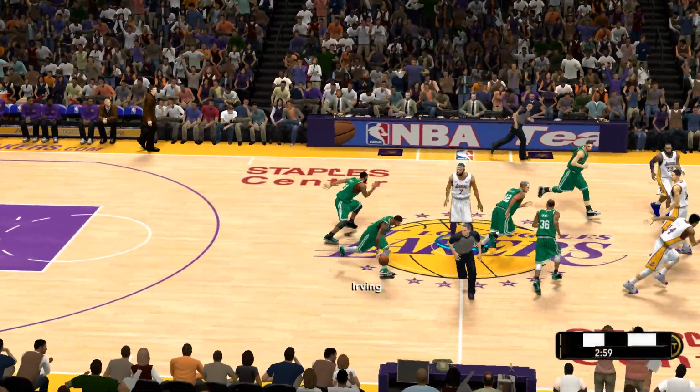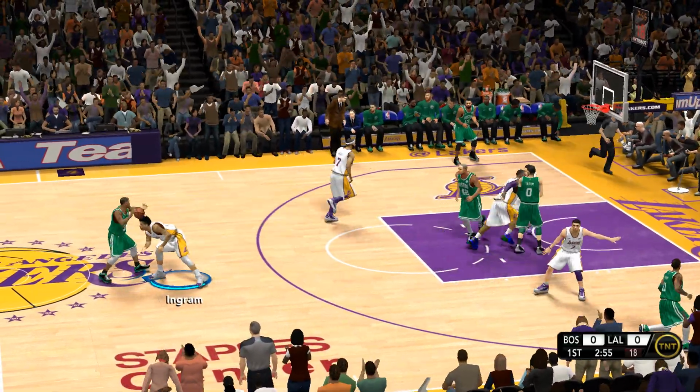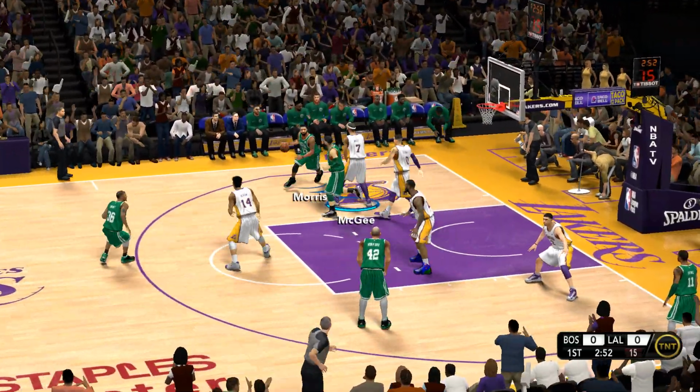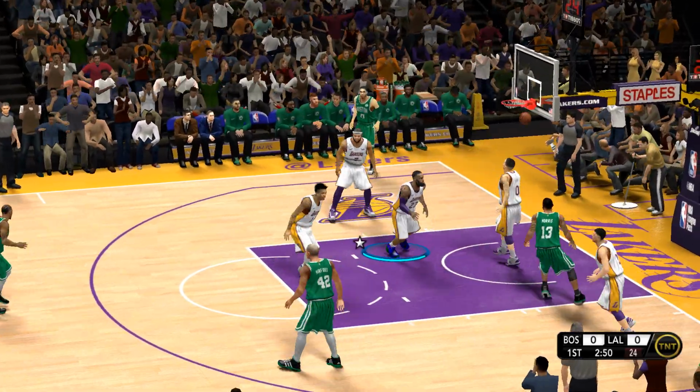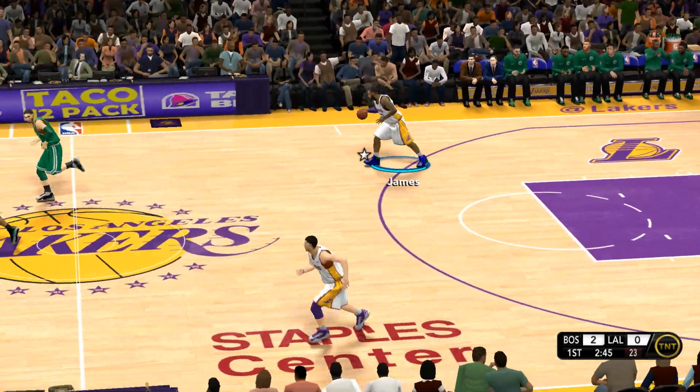It'll be the Celtics off the tip. He dishes it to Morris. And that one's good. Guys, that time he went for the fancy finish for us there, man. That was sweet.